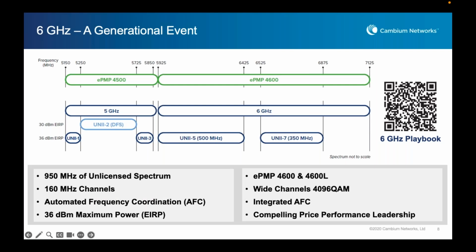Those of you that might not be as familiar with the band, so what's going on? The FCC decided to release 850 megahertz of spectrum. You can see it at the bottom of this chart. The ePMP 4600 supports all of that. For the Canadian customers, you have that additional spectrum of 100 megahertz, so it's actually up to 950 megahertz with Innovation Science and Economic Development Canada.